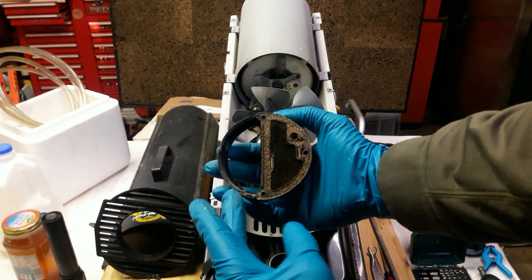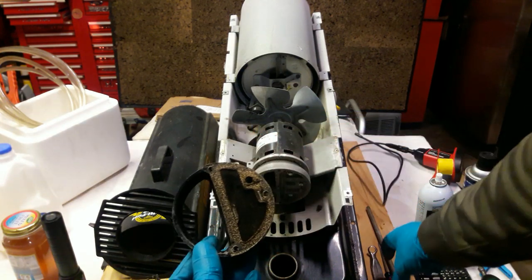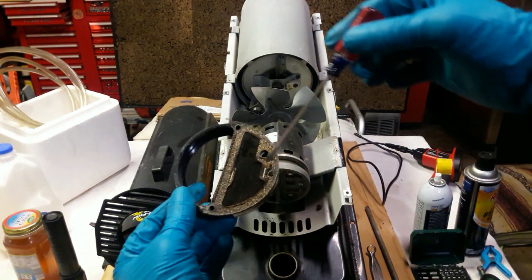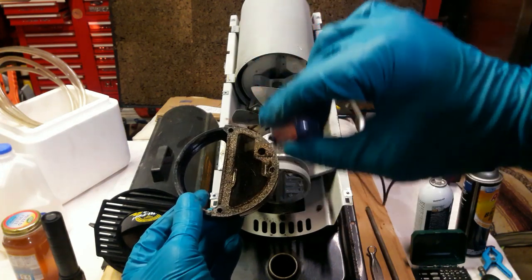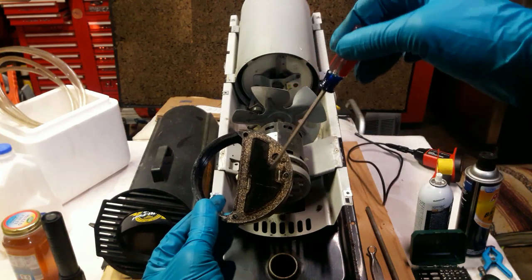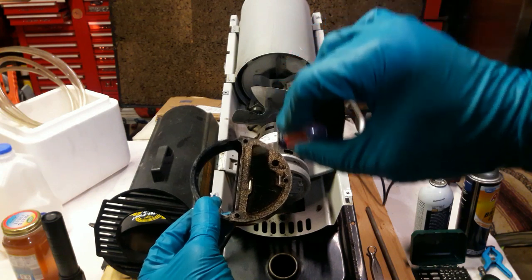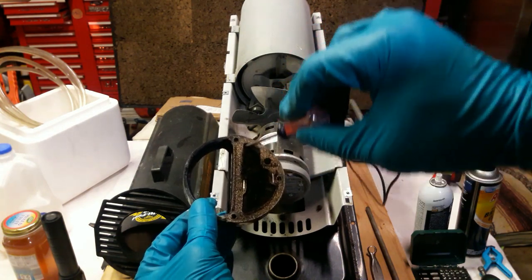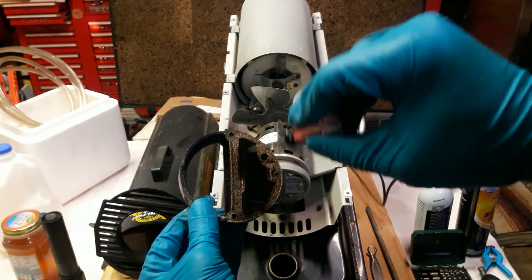Behind it is a filter. Now this is filled with all kinds of carbon, and I didn't know what it should look like. I didn't know if it was black or not until I looked at a picture of the parts and what the replacement part looks like. And yeah, this is way overdue for replacement or service.